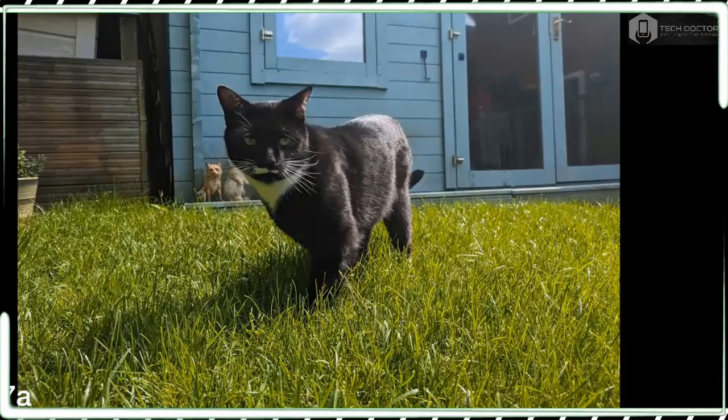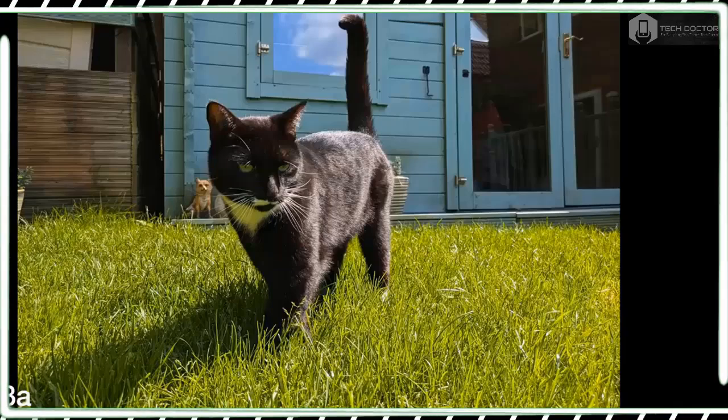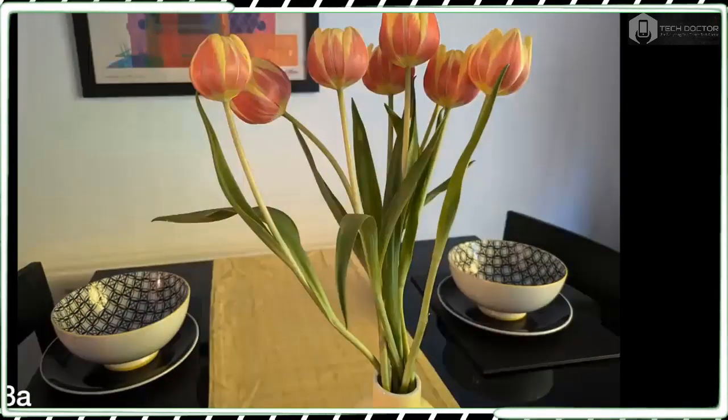Now comes the important question: how much better is its camera performance? Now you can see some camera samples.